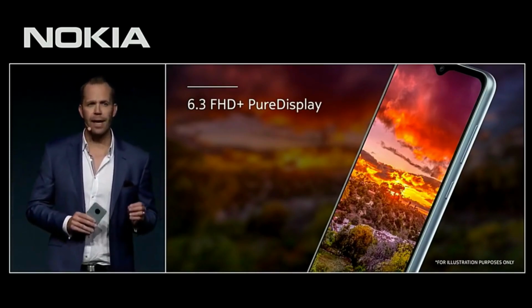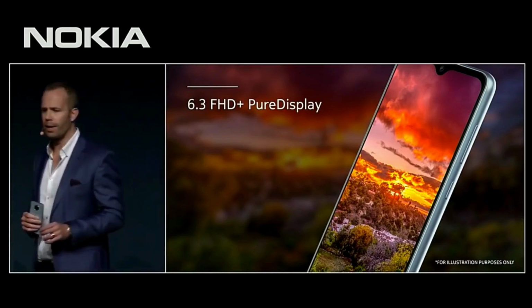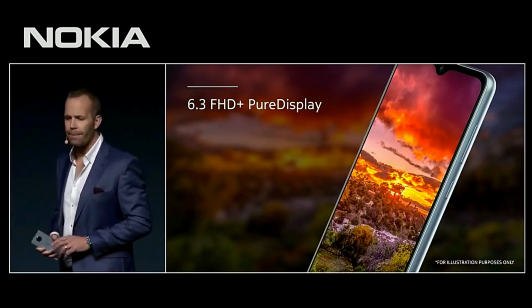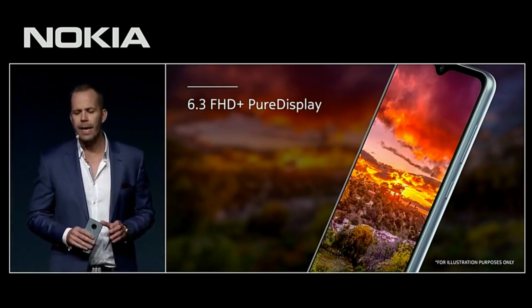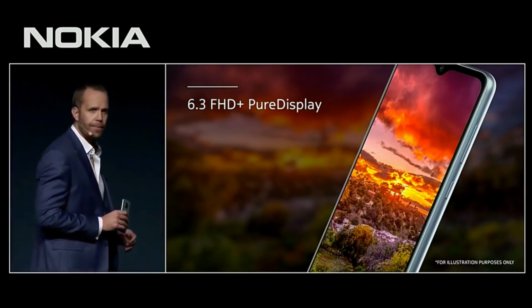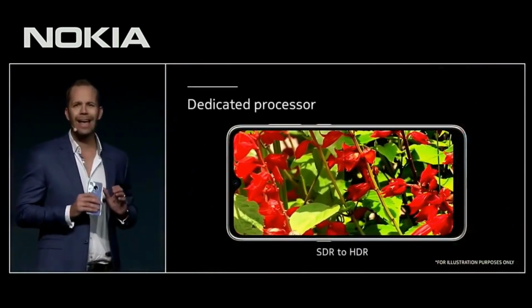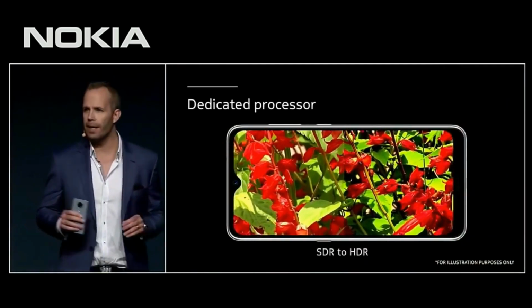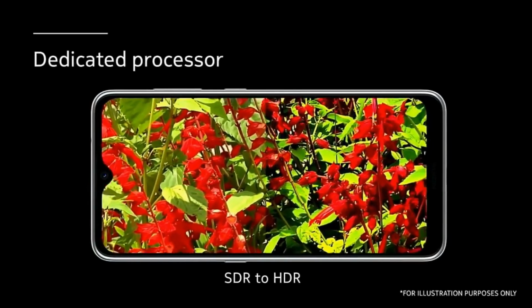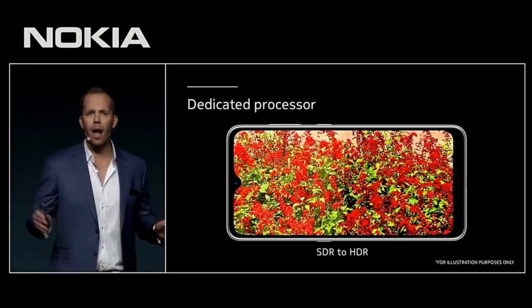This elevates an LCD to a completely new level, even beating OLED in many use cases. We've partnered with our friends at Pixelworks to integrate a dedicated display processor that truly transforms your viewing experience. The first benefit is that we will automatically upscale any of your content, no matter what the media is that you're viewing, from SDR to HDR in real time. You get a beautiful 96% wide color gamut.